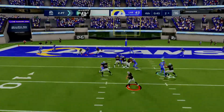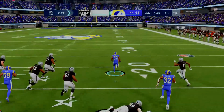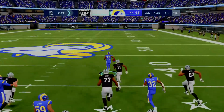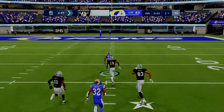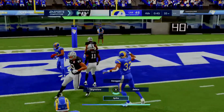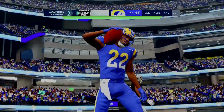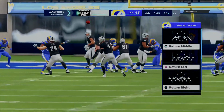Working from the gun, it's Carr. And it's intercepted at the goal line. Troy Hill picks it. He's at the 50. 30. Past the 20. And he takes it all the way back. It's a pick 2, if you will, as that play backfires in a big way. Raiders 29.